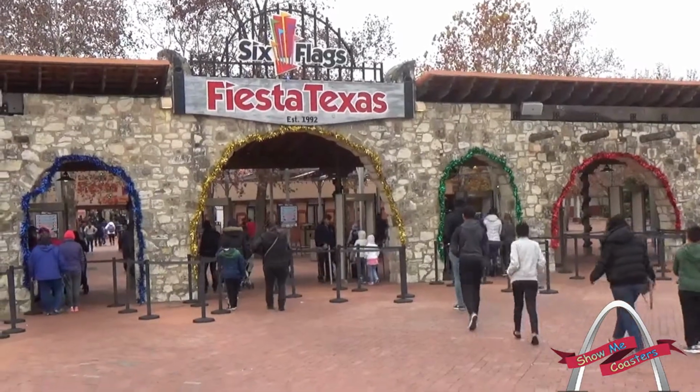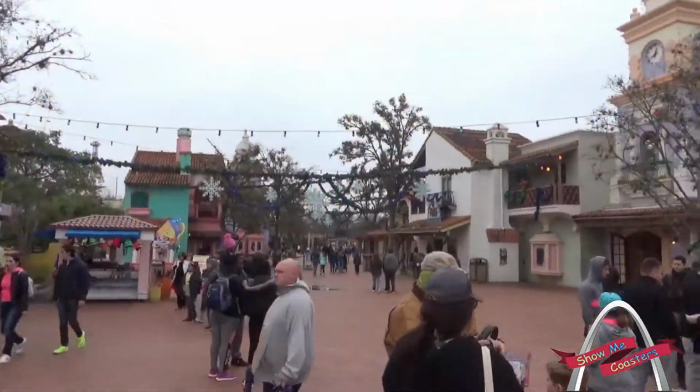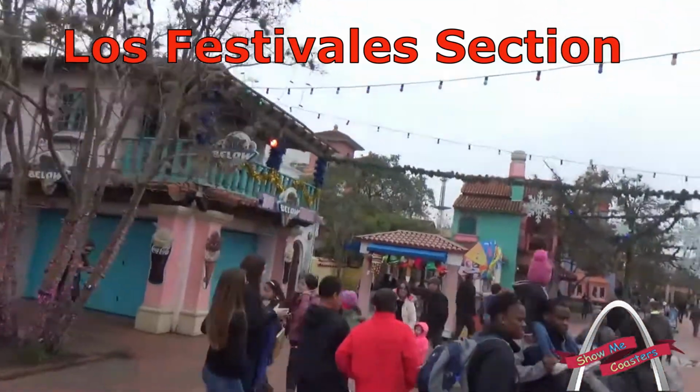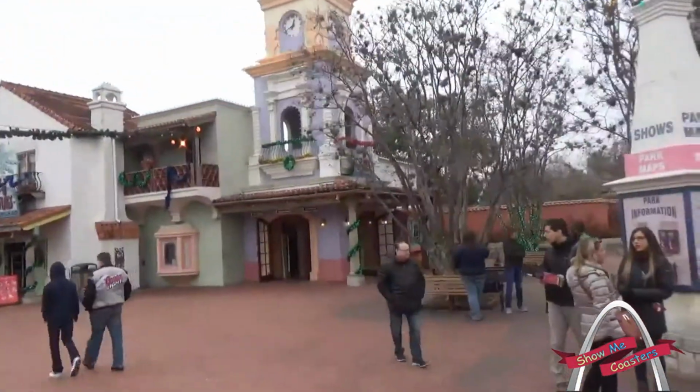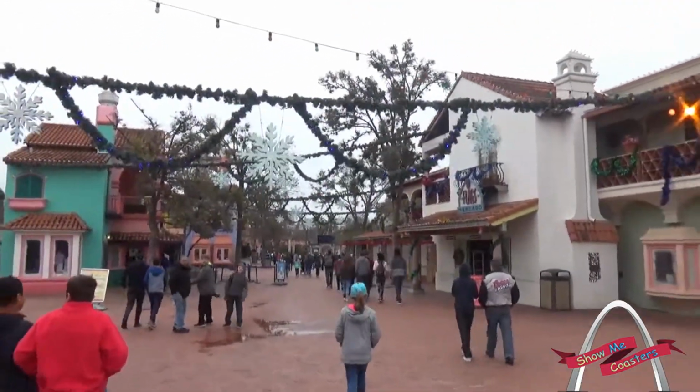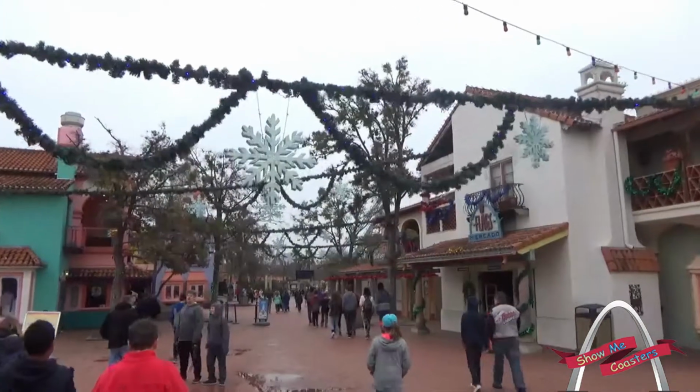This is Show Me Coasters. We're at Six Flags Fiesta Texas, the prettiest park. Los Centinelas section contains one of the most photographed entrances to the park, with its iconic Spanish villa and the flamenco dancer.